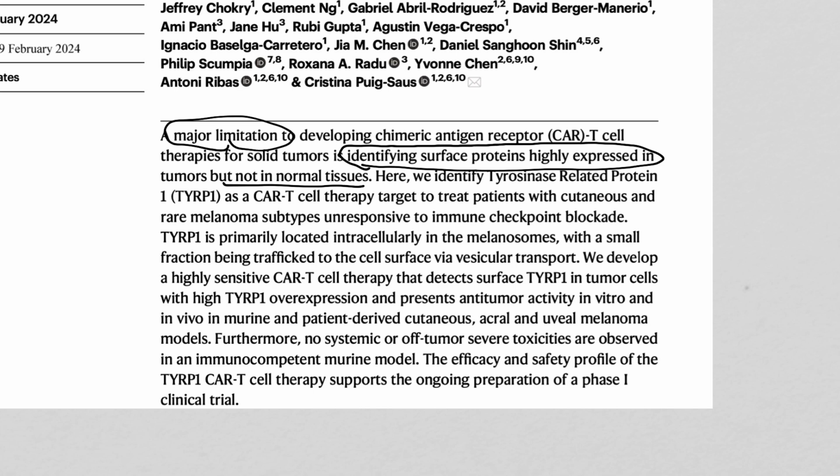Must be extracellular and expressed on the cell surface. Has to be specific to, or at least very highly enriched in the cancer cell, and it has to be an antigen that has the right qualities that a T cell receptor could reasonably recognize.